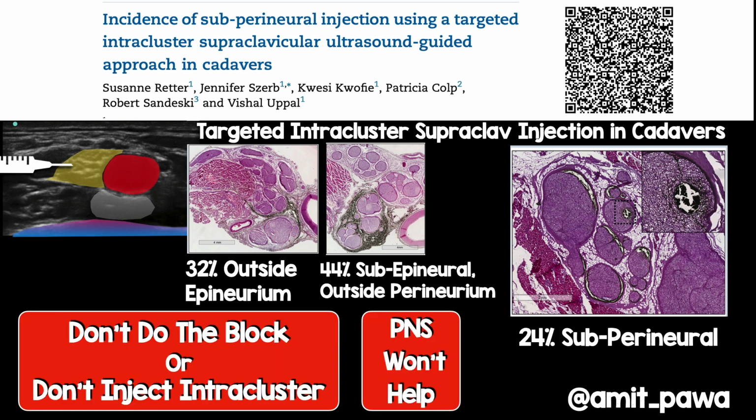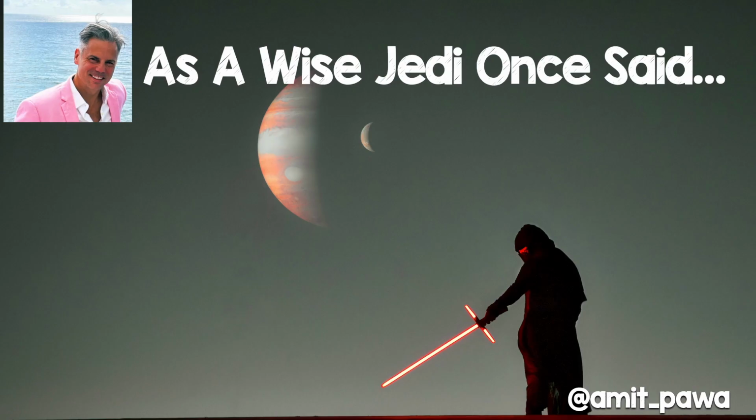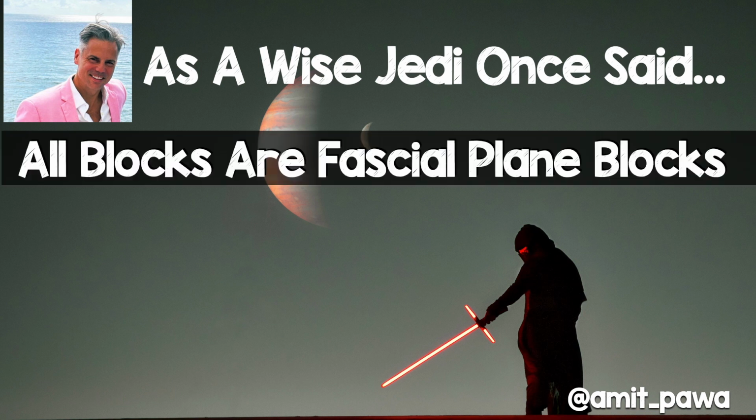So either don't do the block or don't inject intracluster. Peripheral nerve stimulation will not help you in these cases. Now, taking that whole concept on a little bit further, as a wise Jedi once said, all blocks are fascial plane blocks. Now, what did Jeff mean by that?